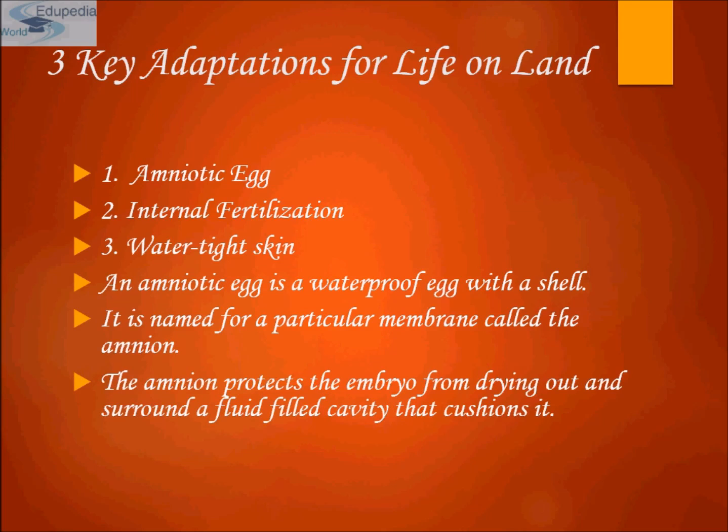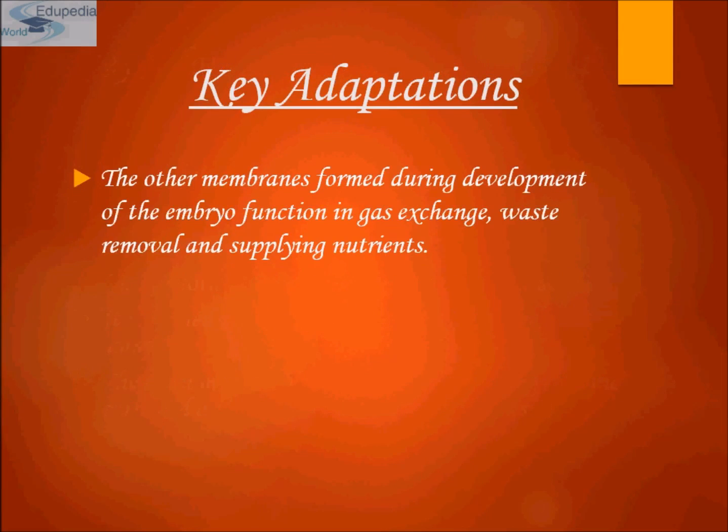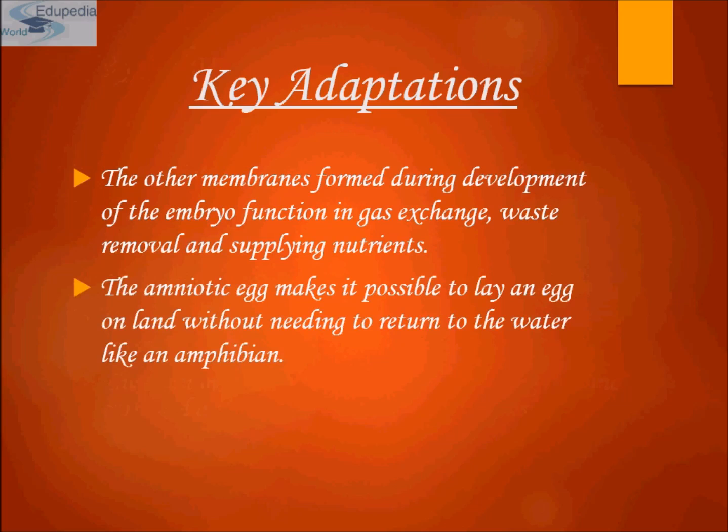Okay, the amnion protects the embryo from drying out and surrounds the fluid cavity that cushions it. The other membranes formed during development of the embryo function in gas exchange, water removal, and supplying nutrients. The amniotic egg, which is a key adaptation for life on land, makes it possible to lay an egg on land without needing to return to the water like an amphibian.